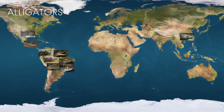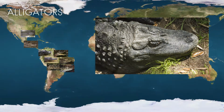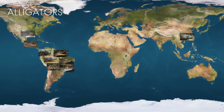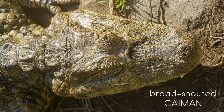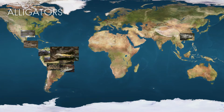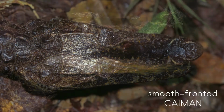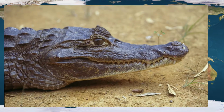There's another species of alligator in China, and it, too, like the American alligator, has a broad snout. However, there are members of the alligator family in Latin America, called caimans, and they come in a variety of snout shapes. At one extreme, there are caimans with very broad snouts, like the appropriately named broad-snouted caiman. But at the other extreme, it turns out that there are caimans with quite narrow V-shaped snouts, like the smooth-fronted caiman, and this Brazilian spectacled caiman.